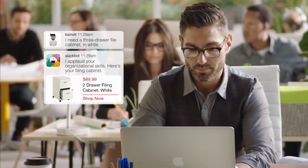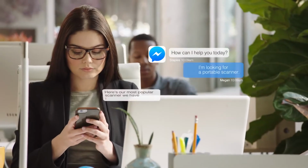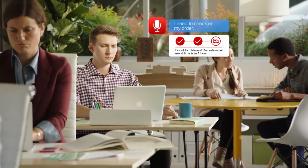Order with a text, with an email, with a Slack bot, with a photo, or even with Facebook Messenger. It's easy to track shipments. I need to check on my order. And get in touch with customer service.